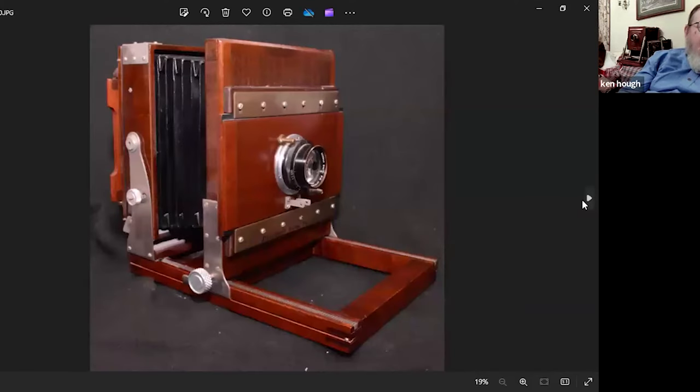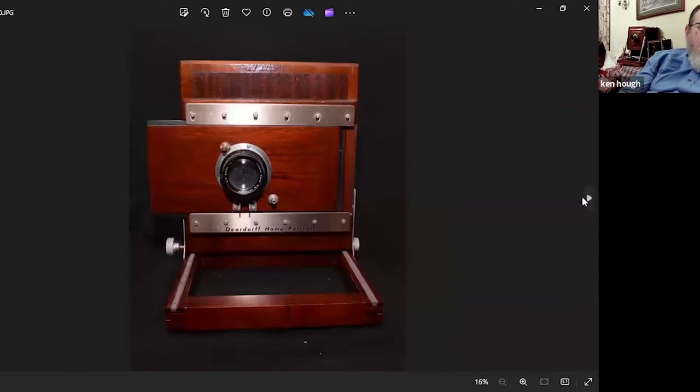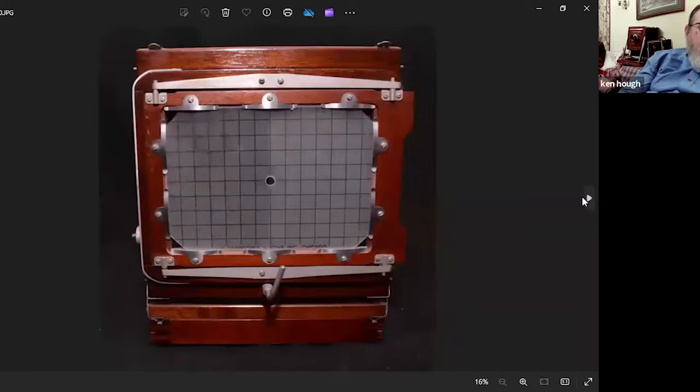The ugly camera of the company. This is a home portrait camera. The front lens panel came with a Dogmar lens by Gertz. It had a sliding panel that went to the left and to the right, and you could get two pictures. There's one view, there's another view. You could get two pictures on 5x7 with this camera.